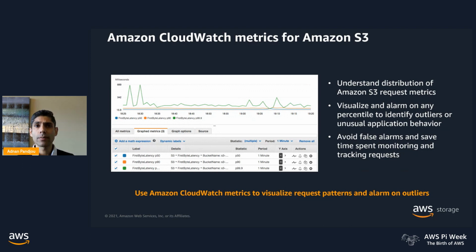And then we offer percentile metrics on CloudWatch for your S3 requests. These percentiles can help you spot outliers and understand the distribution of access patterns. So as a best practice, customers use CloudWatch metrics to visualize their request patterns and alarm on these outliers to manage their operations.